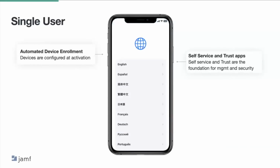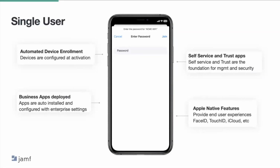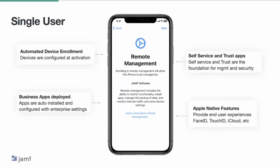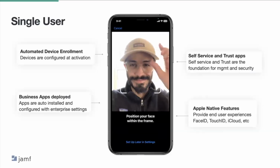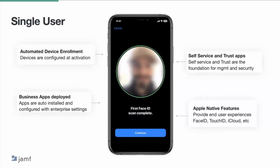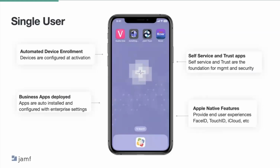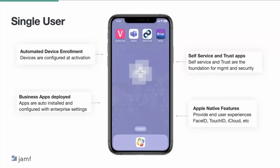So what does a one-to-one deployment of a clinical iPhone look like? Here we have an example. You'll see the device being turned on for the first time. We're going to go through those normal iOS setup assistant screens, but then we're going to go ahead and bypass everything else except for Face ID. We're going to set up Face ID here. And once we've got Face ID set up, all of our appropriate applications and configurations are going to immediately be applied upon enrollment. We refer to this as zero touch or automated device enrollment.